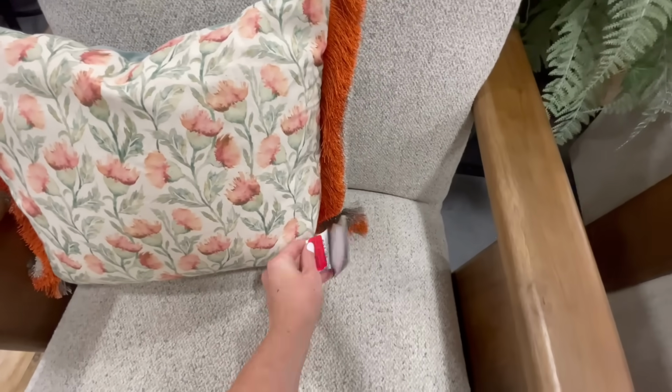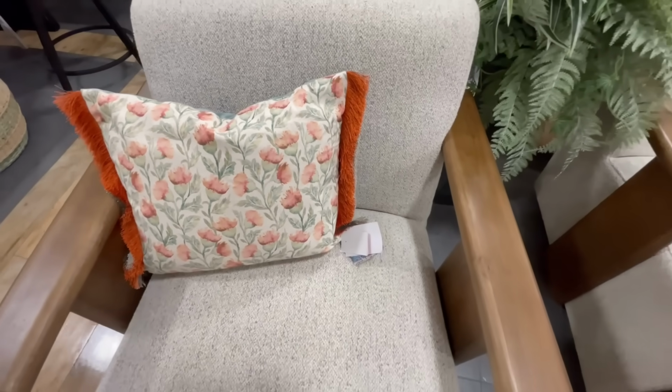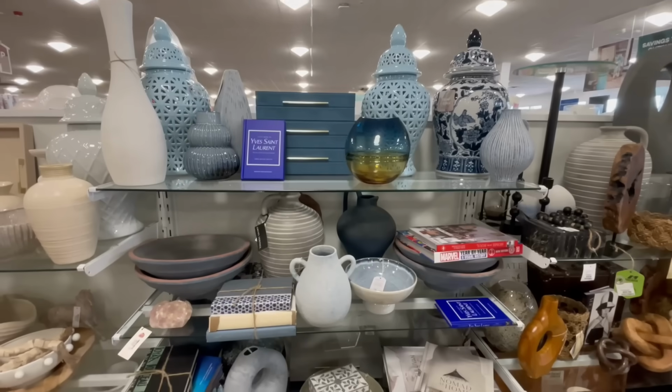And this guy was on sale for only 18 bucks, so a good way to maybe incorporate that grand millennial trend into your space in a small way.